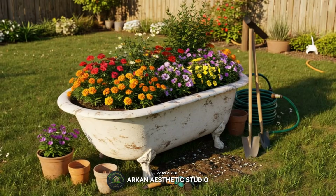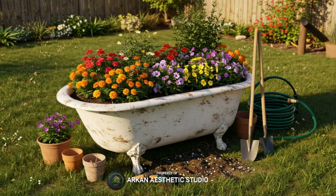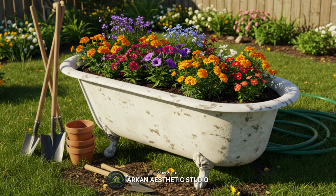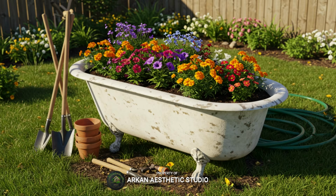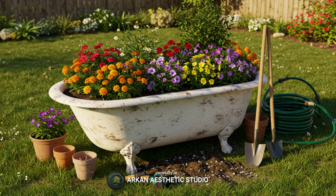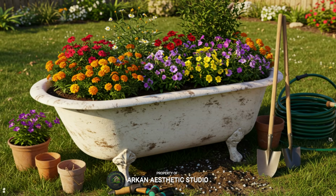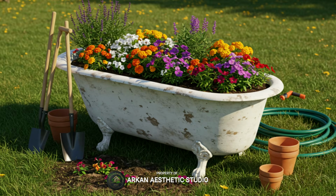Sometimes, the most unexpected objects carry the most beautiful stories. At first glance, it's just an old clawfoot bathtub. The kind that might have once sat quietly in a farmhouse bathroom, its porcelain weathered by years of use. But here, placed on a bed of earth, surrounded by green grass and dappled sunlight, it's been given an entirely new life. No longer a place for bathing, this tub now overflows with color and fragrance.